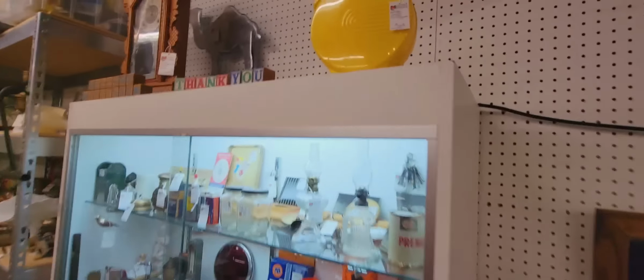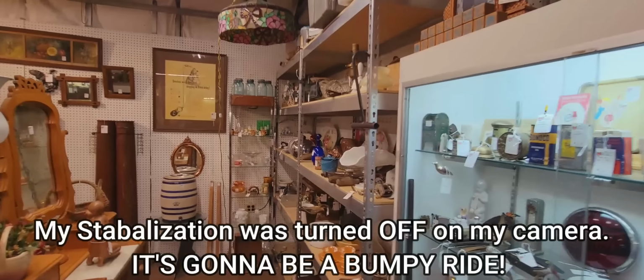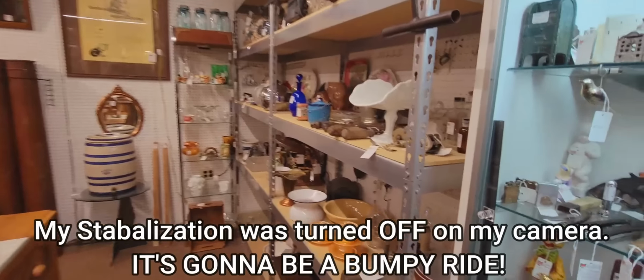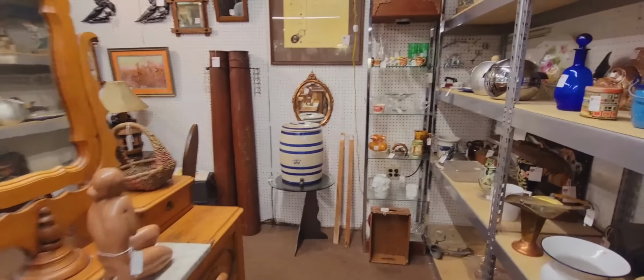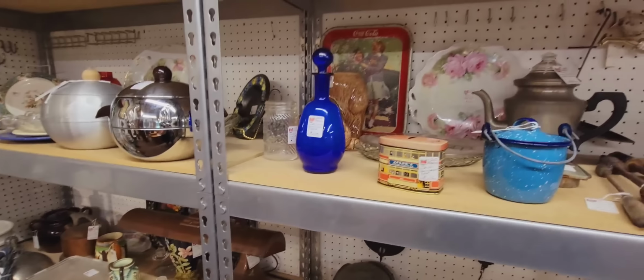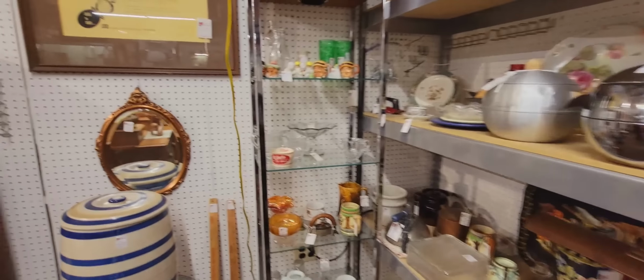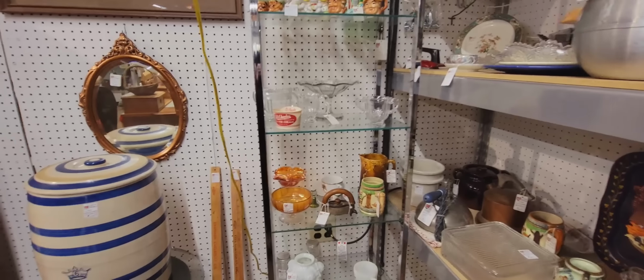All right, oh my gosh, I have this little picture here for $18. Now, one thing I do want to look at is our sale signs, because there's an antique show in town. So I would hope that the antique mall would take advantage of a lot of people coming in here from different areas and maybe having a little bit of a sale. We can hope.